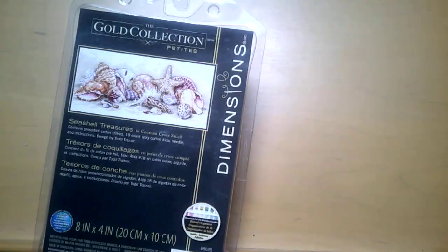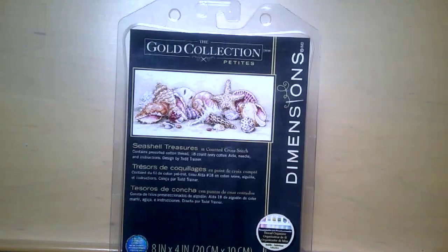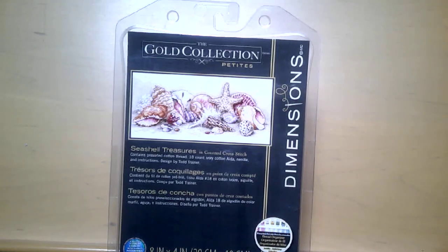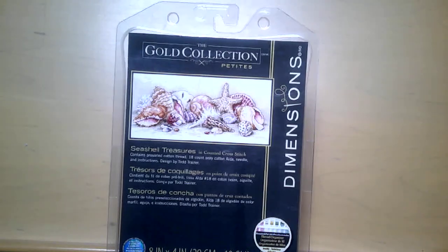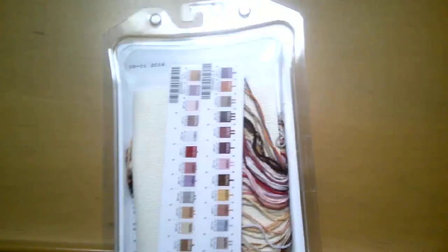This one is another Gold Collection Petite called Seashell Treasures. I've seen it stitched up or being worked on, and it's very, very nice. It's copyright 2011, so not surprising it's on those sorted color cards.